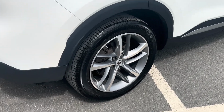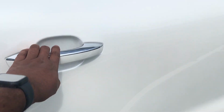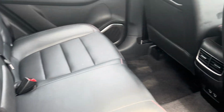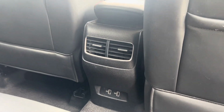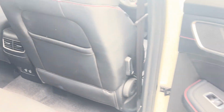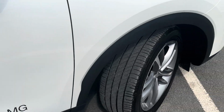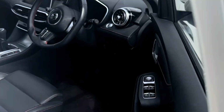It's the fourth alloy, the third alloy there. Show you the interior. You've got full leather interior on this car with ISOFIX settings on both sides, and also a third climate control and a couple of USBs just down there. All four electric automatic windows. You've got keyless entry on this car as well, and that's your fourth alloy. So yeah, just jump in and show you the mileage on this car.